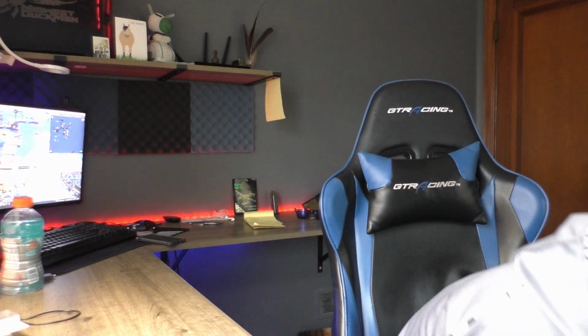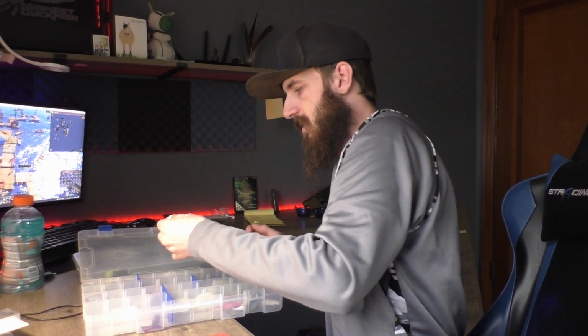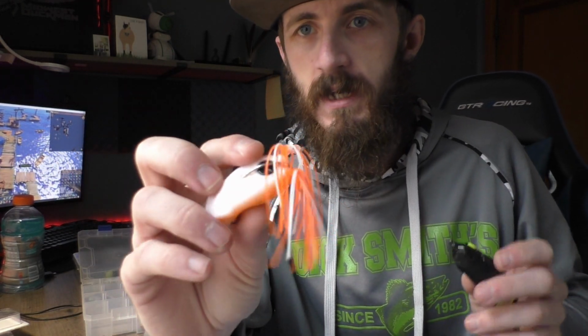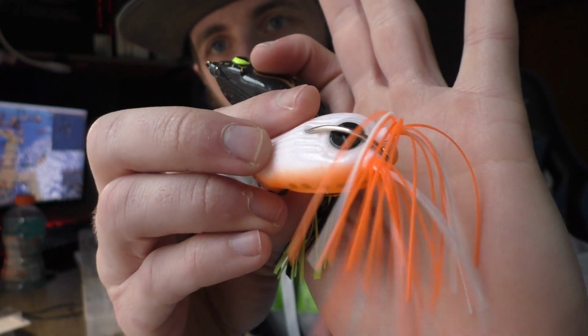And actually, I'll show you guys a few of the test frogs that we ran. I'll show you the differences between them. So these are considered our Gen 2s. I prefer the Gen 2s. The Gen 1s come in a wide variety of colors, but the only thing I didn't like about the Gen 1s that we had issues with was the weight.